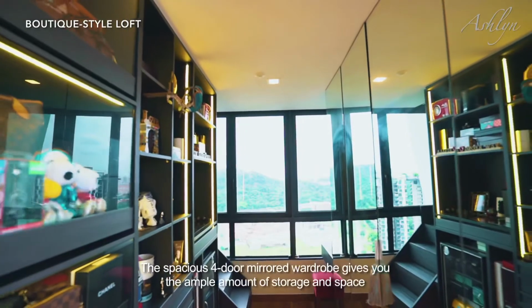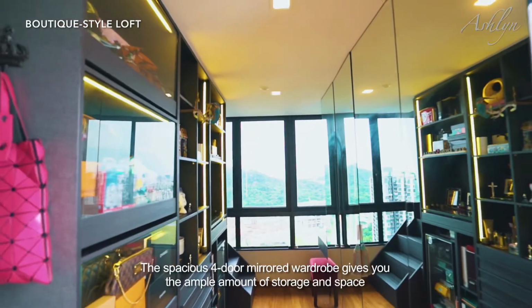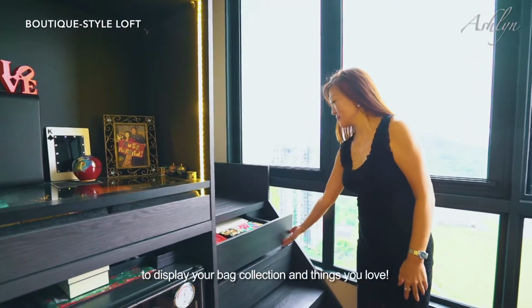The spacious four-door mirrored wardrobe gives you ample storage and space to display your bag collection and things you love.